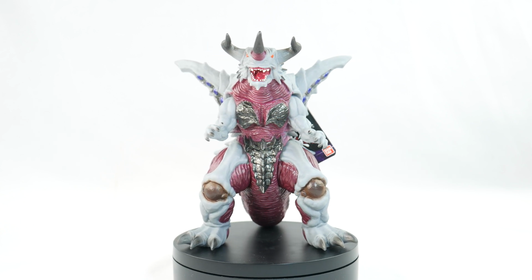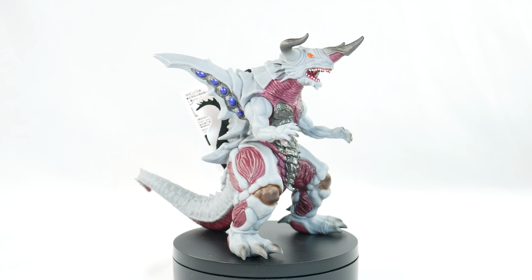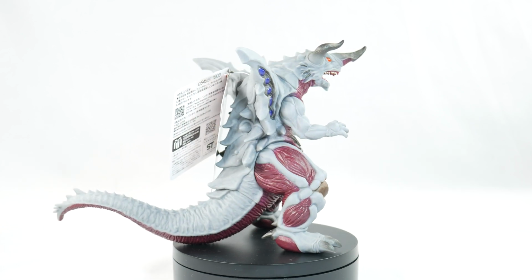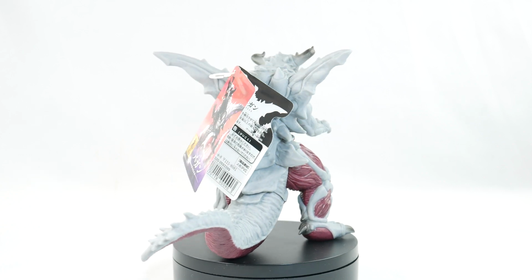He's awesome, and perfect for the Godzilla collection. One of my favorite vinyl figures, for sure. And maybe he'll be your favorite too, who knows. He's one of the greats. Maybe a valuable piece down the line, so definitely get him before he becomes rare.